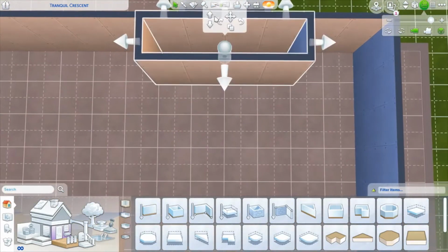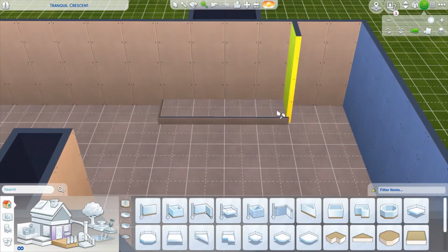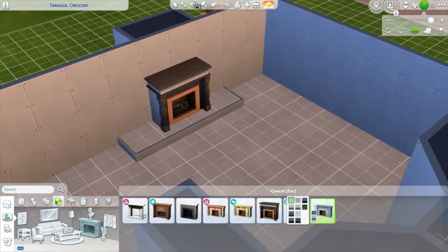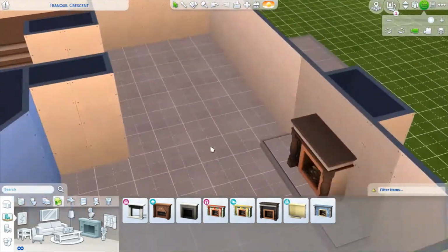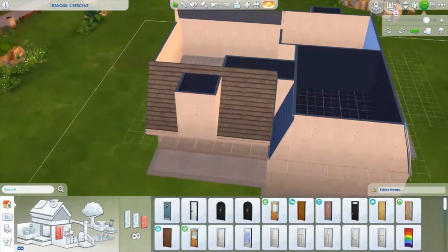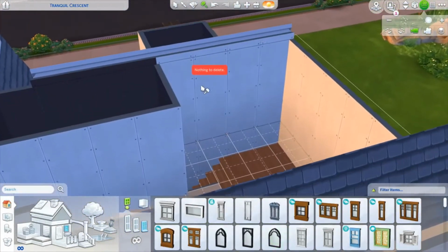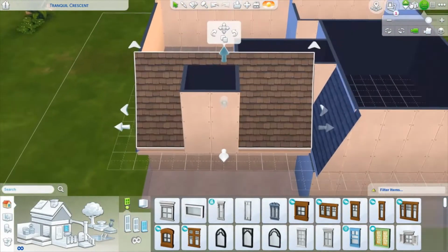Now for the floor plan here, I raised the mantle up here so that it looked nice. I used that fireplace, which I usually use, the third fireplace in the list. I don't know what I was trying to say there, because it doesn't have any relevancy.